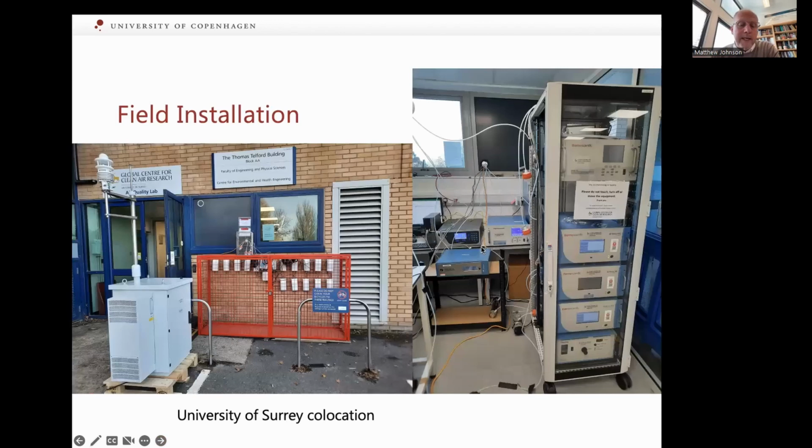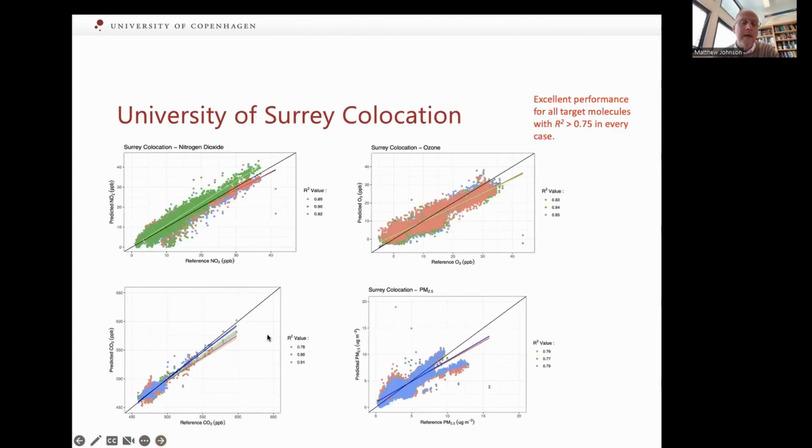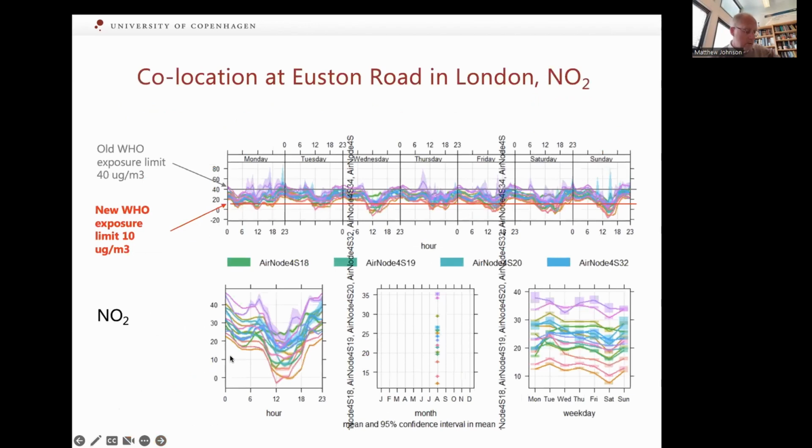We then did a field study where we installed these sensor nodes in the parking lot at the University of Surrey. And you can see that the cables are then going in through this little window and coming into the laboratory, where we could then compare the results with calibrated instruments. And these are some of the calibration plots that we saw from that. In every case, for PM2.5, ozone, carbon dioxide, and nitrogen dioxide, we found very good R-squared values indicating the correlation was excellent.